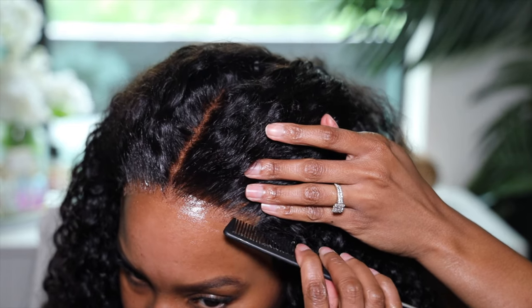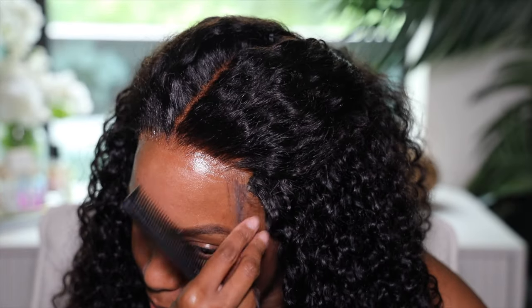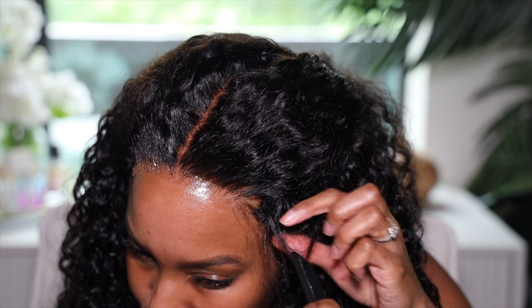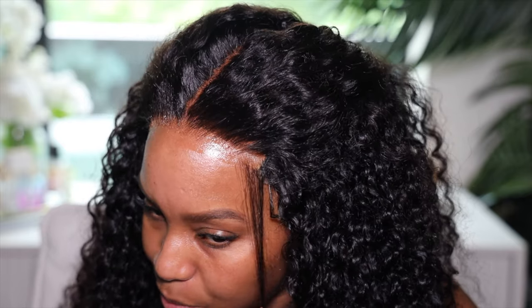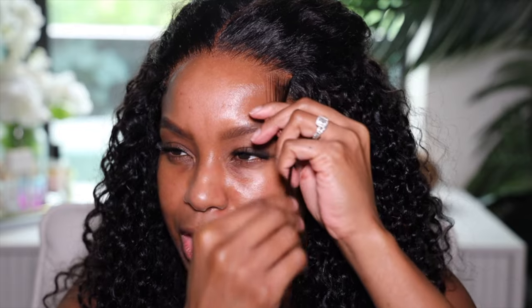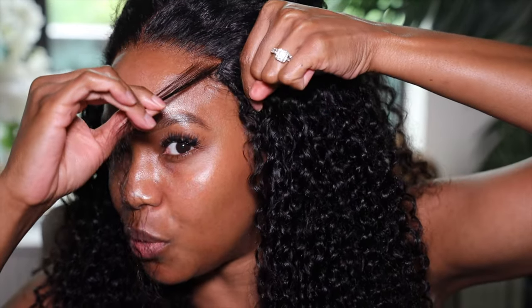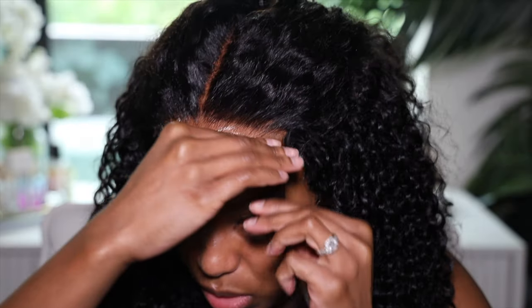So this is what I do. I take some baby hairs. Since this wig was pre-plucked pretty well, we don't have to worry about plucking. Now, I don't really care if these baby hairs are a little bit thicker because it has to cover a lot more. I'm wanting these baby hairs to be a little bit thicker, and they may be a little bit longer because I want them to double back and go into this part. You see what I'm saying? To give it more of a hairline sort of look.